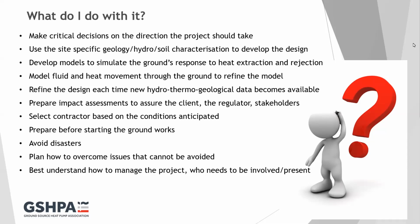The information that comes out should be used to develop models to simulate the ground's response to taking heat out or rejecting heat back into the ground. We can do heat or fluid transport modeling, but only if you know what's down there. The design needs to be refined every time there's new hydrothermogeological data that comes in.